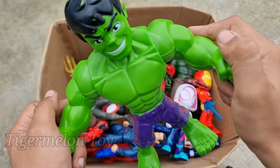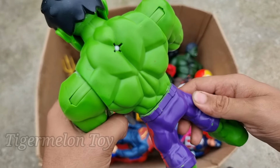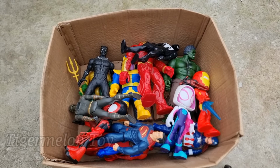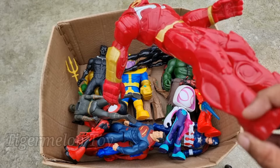Wow, guys, Hulk cartoon is looking super cute. Look at the very cute face full of green color body. Guys, look at the purple jeans. Guys, this is very cute superhero Hulk cartoon. Wow, he's very cute. Now, who is this one right here, guys?